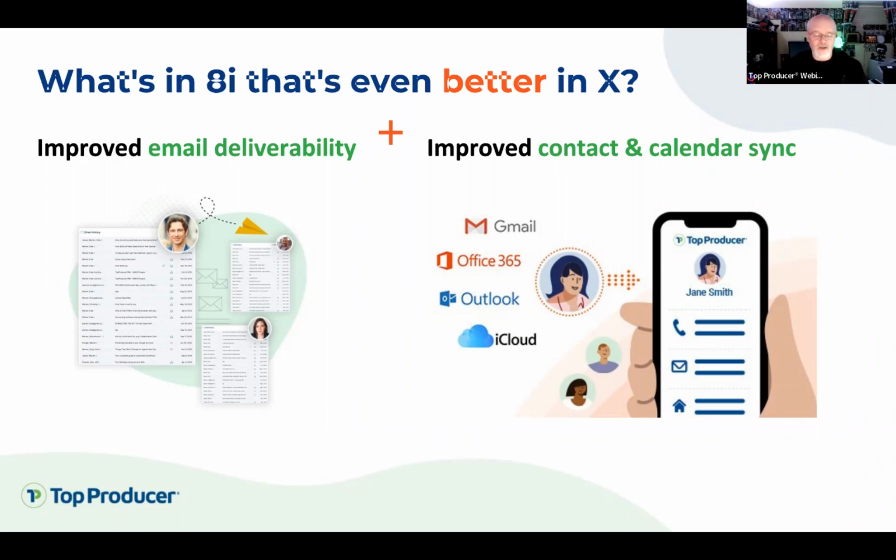We check it, you authorize it, Gmail says, okay, they've authorized it. You make a contact change in Top Producer X, it's going to show up on your phone exactly in Gmail. You make a change in Gmail, it's going to show up in your Top Producer. Any of these ones, you do it, it goes back and forth. It's just a real-time synchronization.